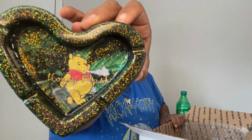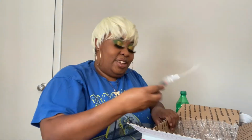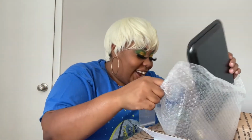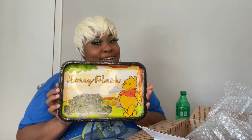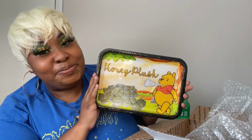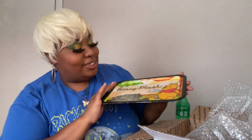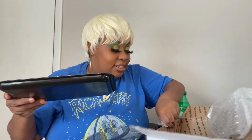And look at this cute little ashtray. Oh my gosh, that is so cute, you guys. And I got a little lighter. And this rolling tray. Oh, you guys, look at this rolling tray. Look how cute that is. That is too freaking cute. I love it. So, looks like that is basically it.